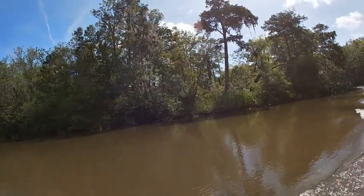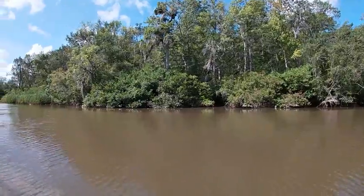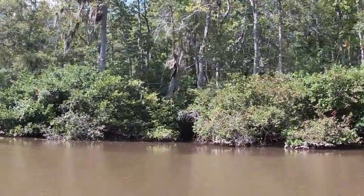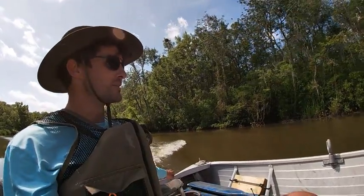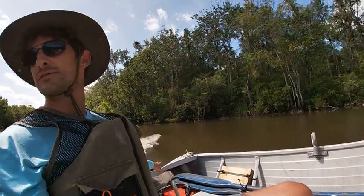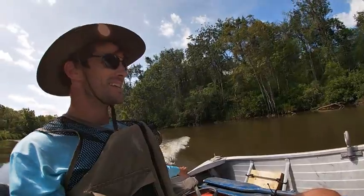Alligator. I missed him on the camera though. Another gator, but there is no way you'll see him on this camera. Two gators already, and of course the goal here is to walk through 1,000 yards of swamp to get to these trees. Excellent.